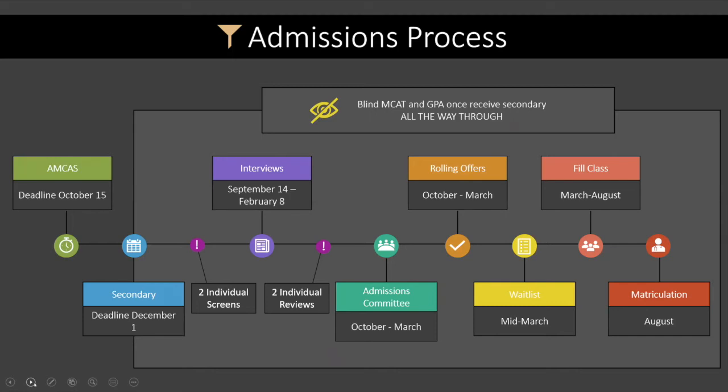After you interview, those interview assessments are added to your application, and your file goes into another review process with admissions committee members. They make recommendations to the full admissions committee, and then the full admissions committee meets to make a final assessment on your application. In no part of these stages, where individuals are assessing your application, is your MCAT or GPA available to them. It is completely blinded in our system, all the way through when we're making offers, waitlist determinations, and so on. From the point of submitting your secondary back to us, all the way through our process, your MCAT and GPA are blinded to us.